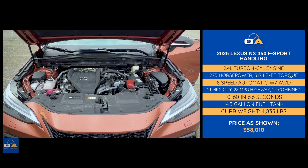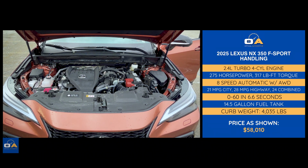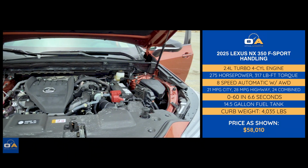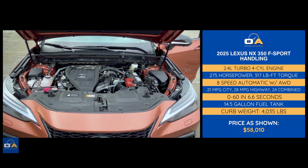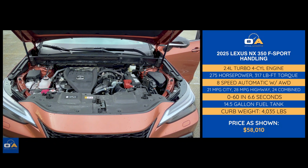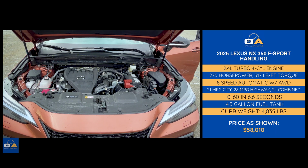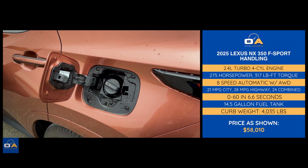What we have here is a 2.4 liter turbocharged 4-cylinder engine. It puts out 275 horsepower, 315 pound-feet of torque, and that's paired with an 8-speed automatic transmission. 0 to 60 takes 6.6 seconds. Fuel economy ratings are combined 24 miles per gallon. That's 21 in the city, 28 on the highway, and the capacity of the fuel tank is 14.5 gallons.